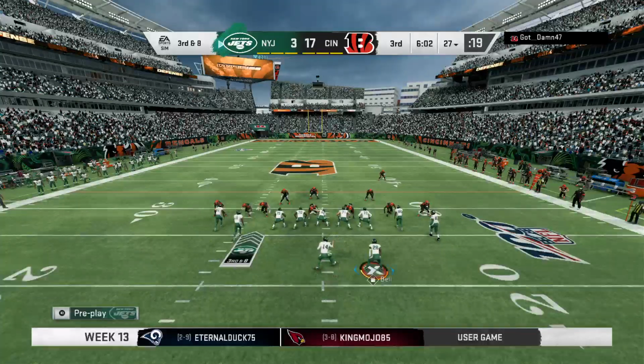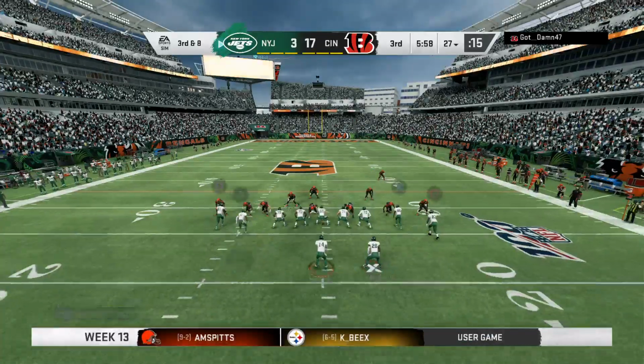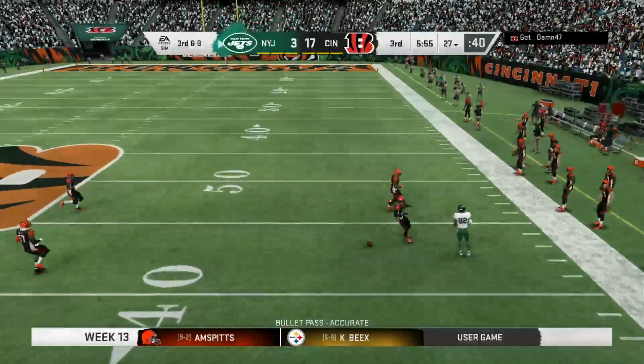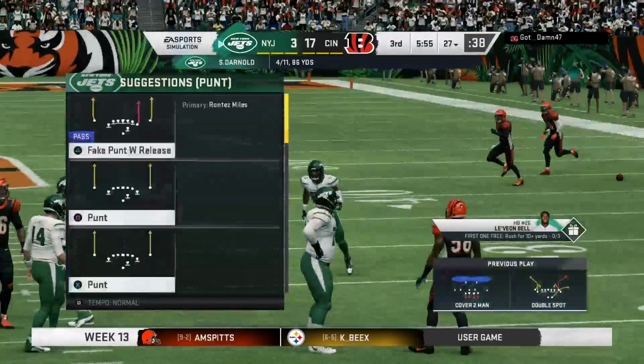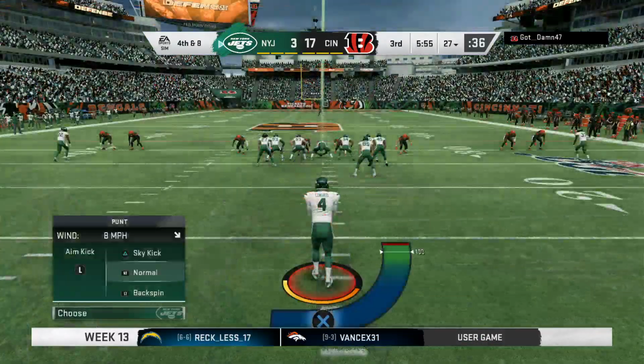Hey, Haywood. Big stop, G. Big stop. Now Darnold. And the throw there is going to be incomplete. So coming up empty here to start the 3rd quarter. Already 2 scores down. Got to be careful.